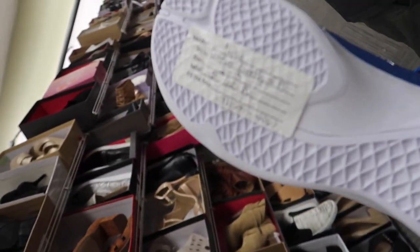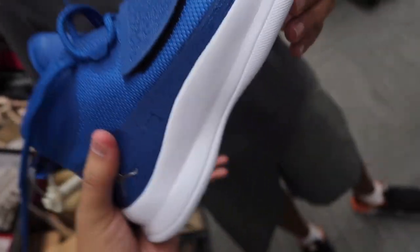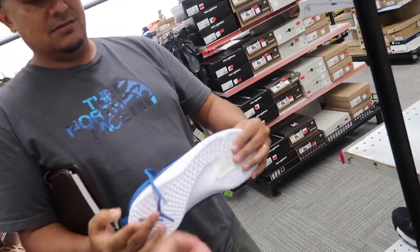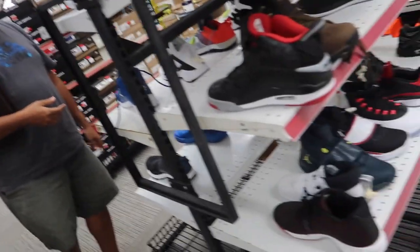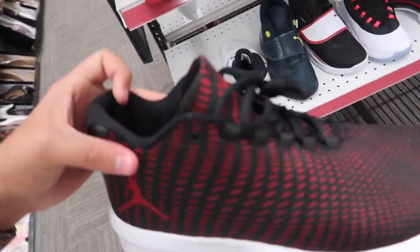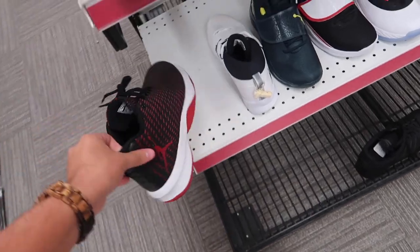It says they're $112, a little bit past our limit. Unless, is there a sale going on today? They don't feel very comfortable though. No, they're more like basketball shoes, not runners. I don't know, we gotta find some under $100 shoes. These are $88, we can buy these $88.